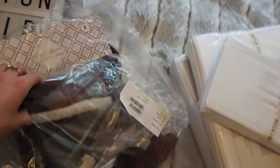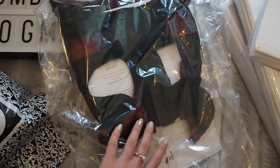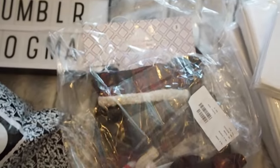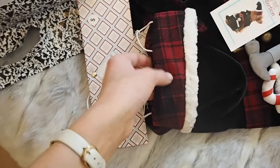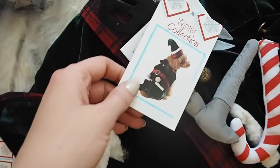And then last but not least, I got another little outfit for Dexter because he genuinely gets pretty cold in the winter, so it's nice to give him something to wear. I'll just get this out and show you. This is actually too cute. So you've got this little Santa's hat here. This is a picture of the dog wearing it.